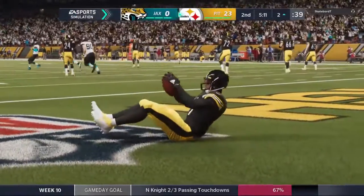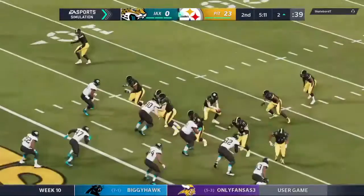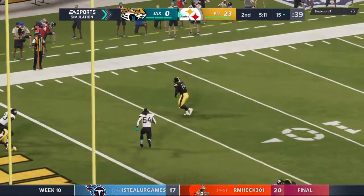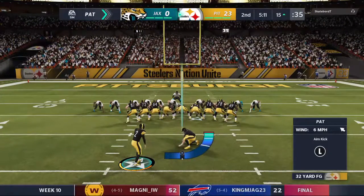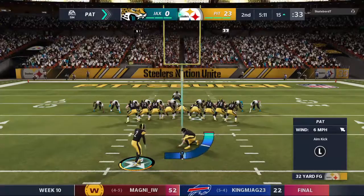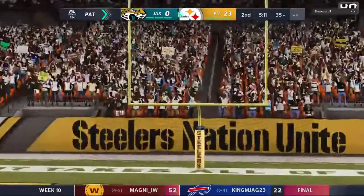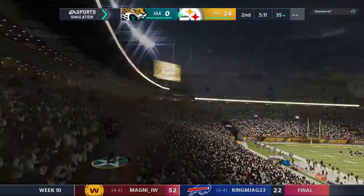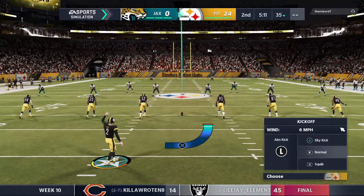Juju Smith-Schuster with his 2nd touchdown of the game, number 7 on the year. And the Steelers are going to add on to their lead. Lambo on for the extra point. And the lead is now 24. Makes the score Steelers 24, Jaguars nothing.